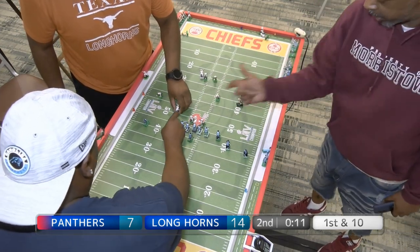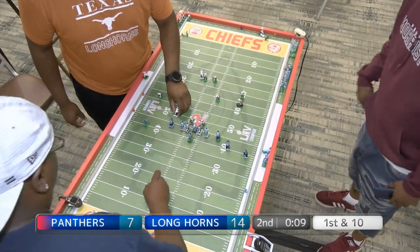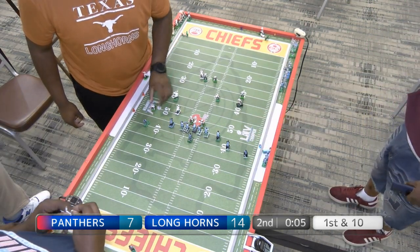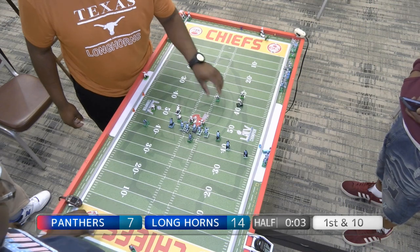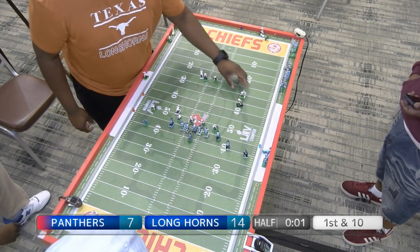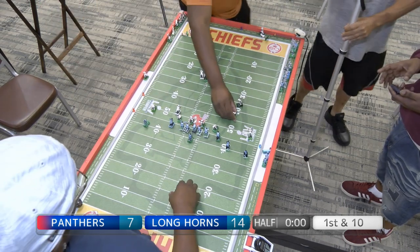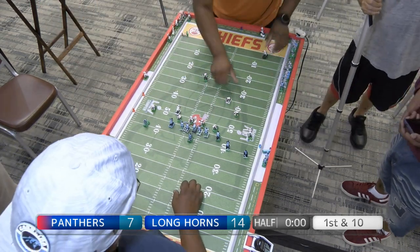15, 14, 13, 12, 11, 10, 9, 8, 7. Back him up. 5, 4, 3. Guys! 1. Yep. Time's up. All right. Good. We tied up. Halftime. It's 14-7 Longhorns over the Panthers. We're at halftime.